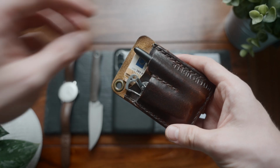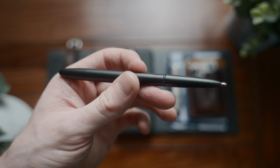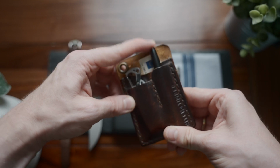The pen I carry is a classic. It's the Fisher Space Pen in matte black. It's light, writes decently well, has a no-nonsense cap system and looks kind of nice. It's good enough for astronauts, so it's good enough for my occasional writing needs.